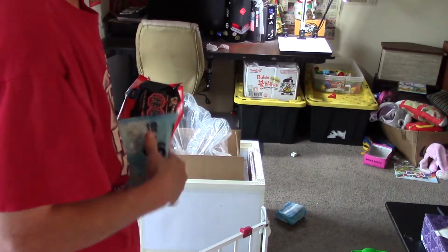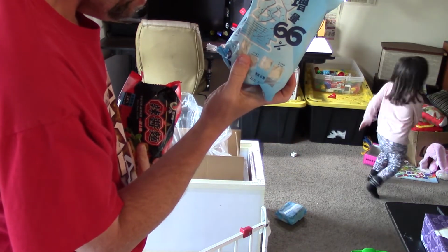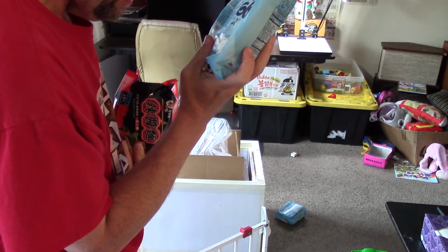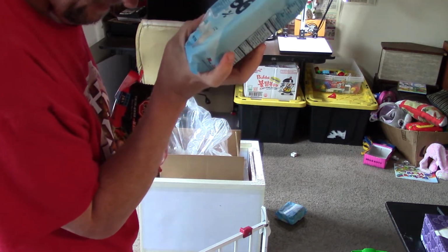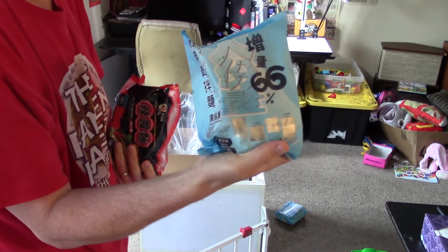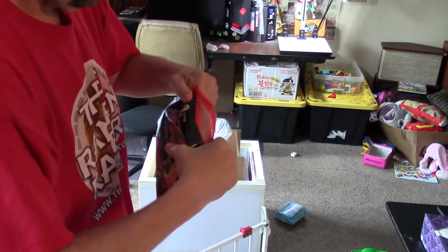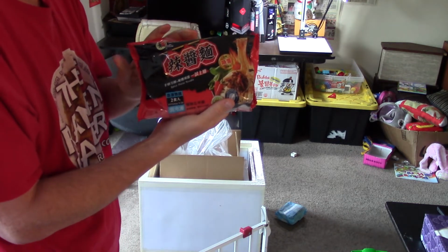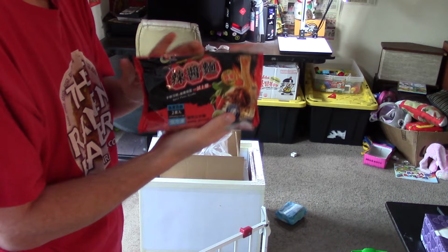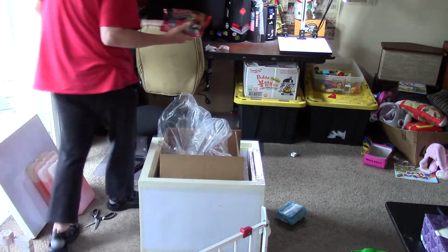So these are gonna hop in the freezer immediately after I let you guys have a quick look. We've got this, I don't know what this says, classic dry noodle and 66%. And here they are. I hope you can see that. I really hope you can. And then we have this one. This says spicy paste noodle. And they sent multiple packs of both kinds.